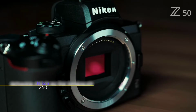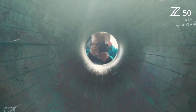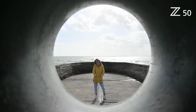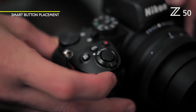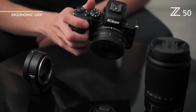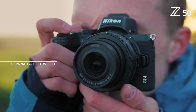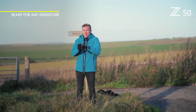Number 2, Nikon Z50. Mirrorless is poised to be the future of serious photography, and the Z50 is an excellent starter camera for getting your feet wet in the world of mirrorless photography without spending a fortune. The Z50 shoots 20.9 megapixel images on the somewhat smaller APS-C sensor, so the body is small and fits easily in your hands.